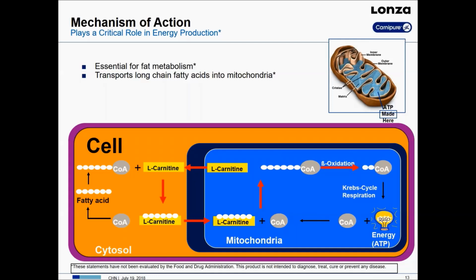And once in the mitochondrial matrix, the fatty acids, represented here as these small white pearls, are released again to the coenzyme A. The free carnitine exits the matrix to take another round of fatty acid transport. The fatty acids are then engaged in a process called beta oxidation, which is basically a degradation of the long-chain fatty acids into smaller 2-carbon molecules, a substrate for the Krebs cycle. The respiratory chain then leads eventually to the formation of energy in the form of ATP, adenosine triphosphate.